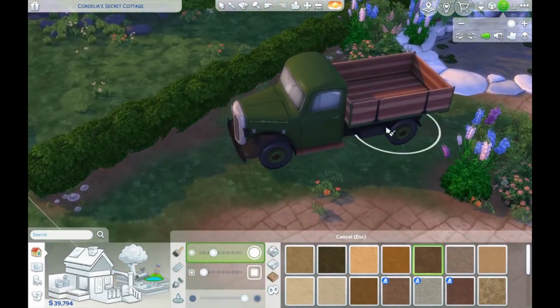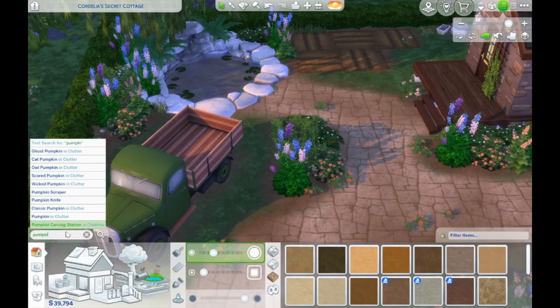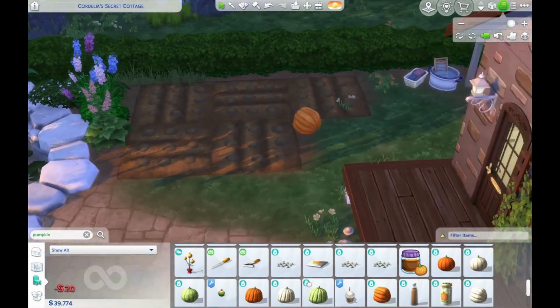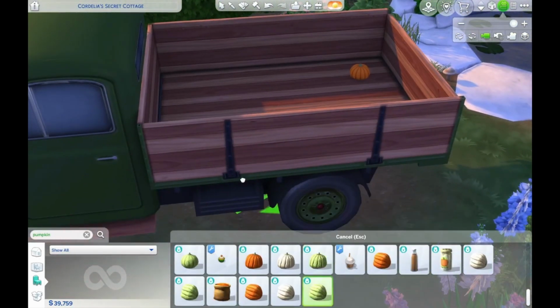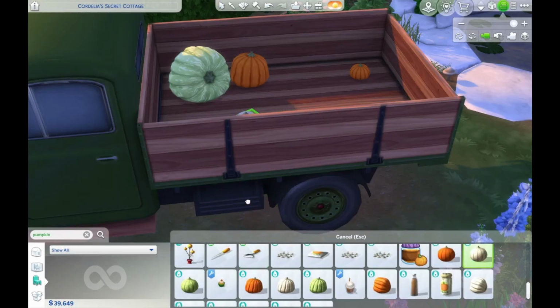That truck is also from Debug. I think we end up putting some pumpkins in the back of it, which is super fall, and it is the middle of summer. It's 110 degrees outside in Texas, so it is not pumpkin season. Yeah, but we love fall. We do love fall. We love pumpkins. It's the best season. And all the colors of fall.